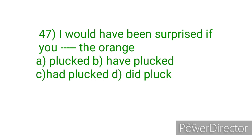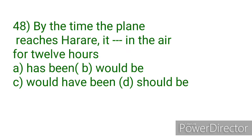Question 48. By the time the plane reaches Harare, it's dash in the air for 12 hours. A. Has been. B. Would be. C. Would have been. D. Should be. The correct answer is would have been, C.